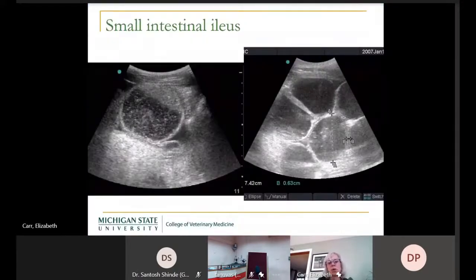So when I am imaging a horse with GI disease, these images are taken in the inguinal area. I'm looking for evidence of small intestinal motility. In these cases, this would be a very disconcerting ultrasound. The small intestine is quite dilated. It's fairly amotile, which is evident by the fact that in this picture on the left, you can see that the ingesta has actually settled out and stratified.